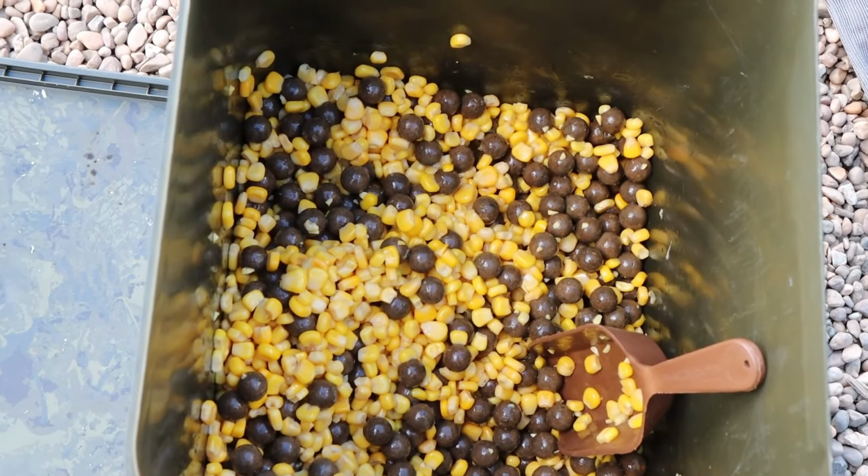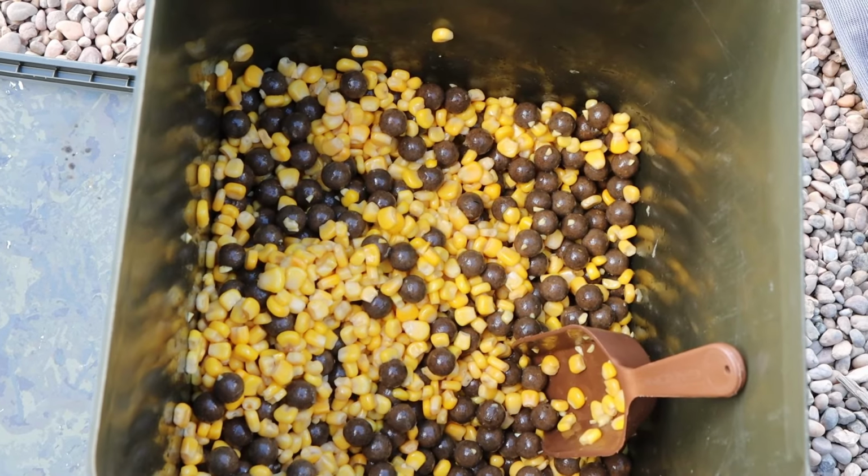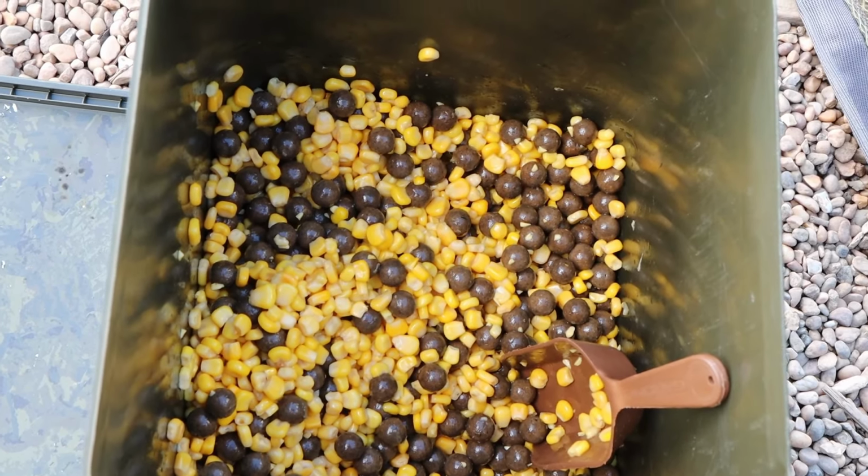Just a very simple mix of boilies and sweet corn. That's what's going to go out in the spod. Hopefully encourage some feeding.